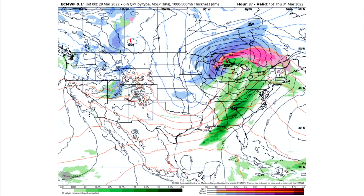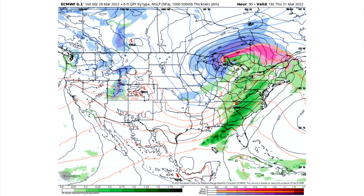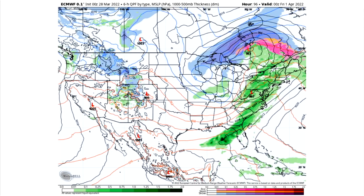That's the overall pattern. As we continue on with this, we can see by Thursday afternoon, storms are going to be moving in to the eastern United States, and we do have a severe weather threat for that region as well. And by the time we're reaching basically about 8 p.m. there on the last day of March, this cold front is going to be approaching the eastern seaboard.